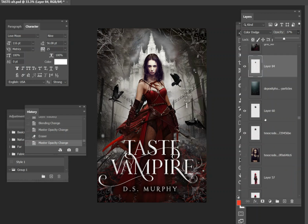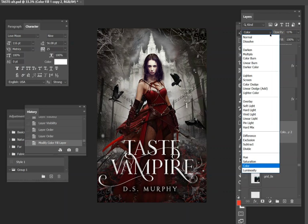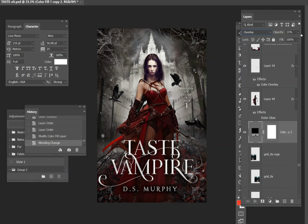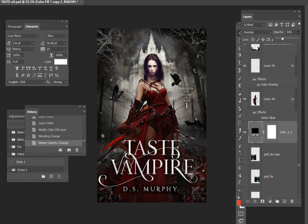And then I kind of wanted to darken all of the background as well. So I can just take a black color wash, change the blending maybe to overlay, and then change the opacity, which gives it like a much darker gothic feel, but also loses a lot of the detail. So I kind of like how it's really black and red now, which is a lot more attractive for the vampire genre, but still I think I'll make it not quite that dark.